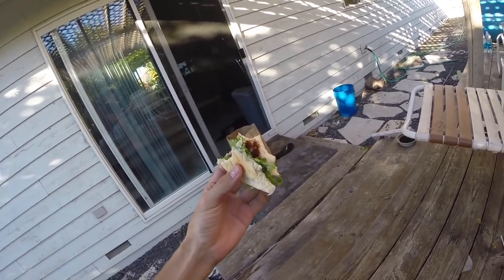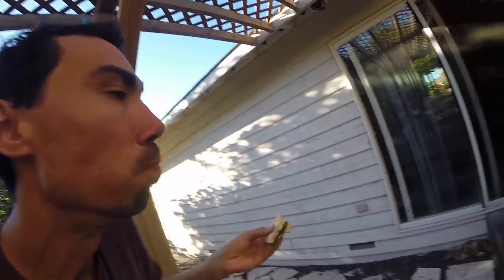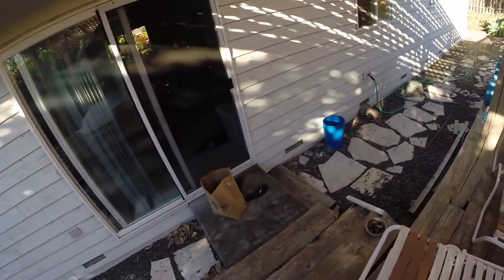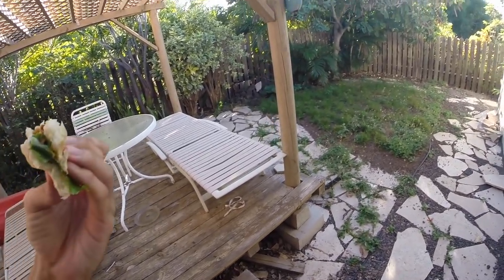Sick. More bone. All bone in that bite. One bite. Okay, guys, last bite. Let's go. Oh, wait, one more bite. One more last bite. Last bite. Woo.